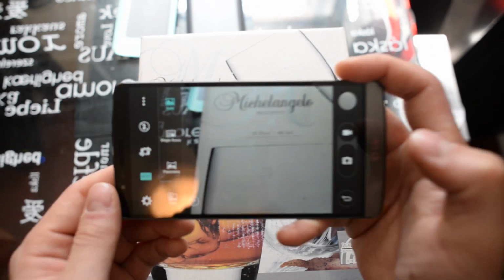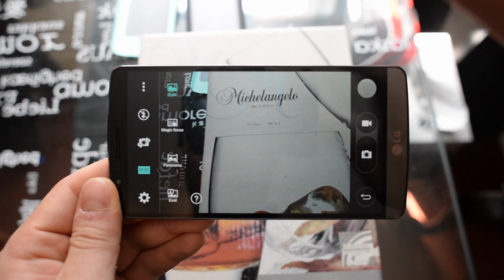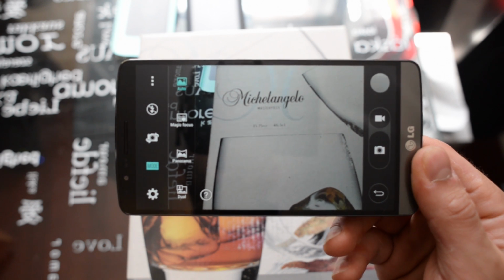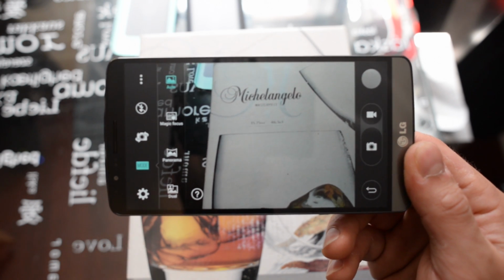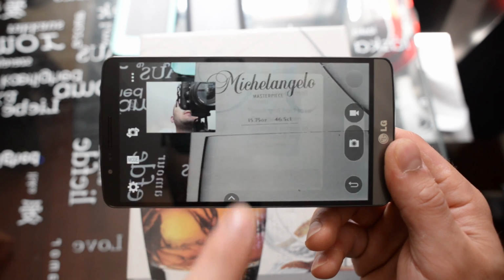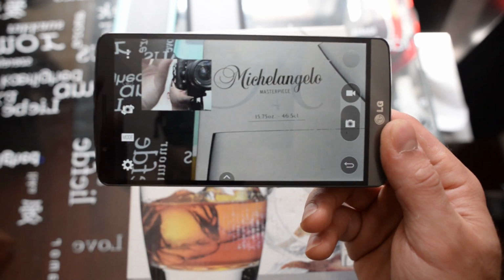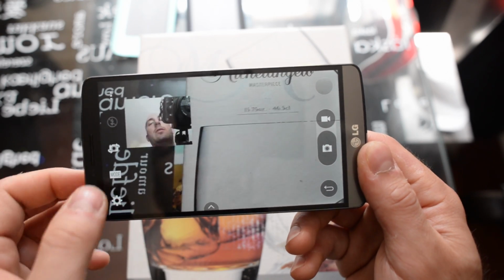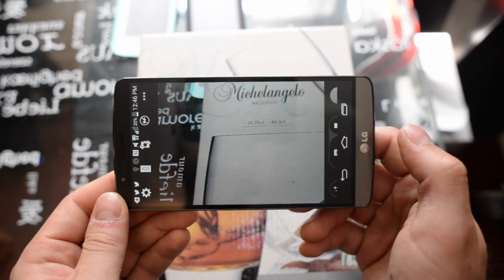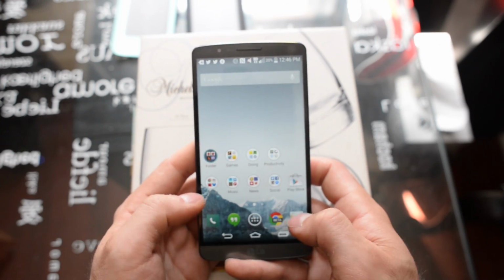So you have something called Magic Focus, which is similar to the dual camera on the HTC One M8. You have panorama mode and dual, which gives you the ability to take a photo using the front and rear cameras at the same time. So these are all kind of par for the course these days, and won't change anybody's mind, but will certainly add to the experience.